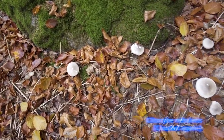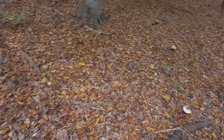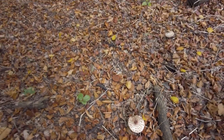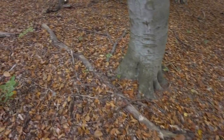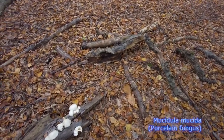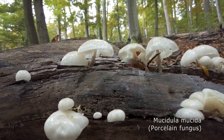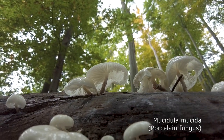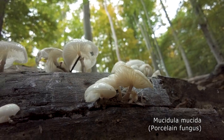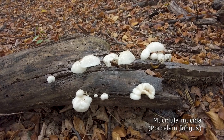Then here we have some cloud agaric, a famous autumn mushroom. Some mushrooms similar to parasols, or maybe real parasols, it's difficult to distinguish, but I guess it's the Chlorophyllum species and not Macrolepiota. And here is the porcelain fungus or porcelain mushroom. So, a great overview of autumn mushrooms, especially those which like to grow near beech trees.